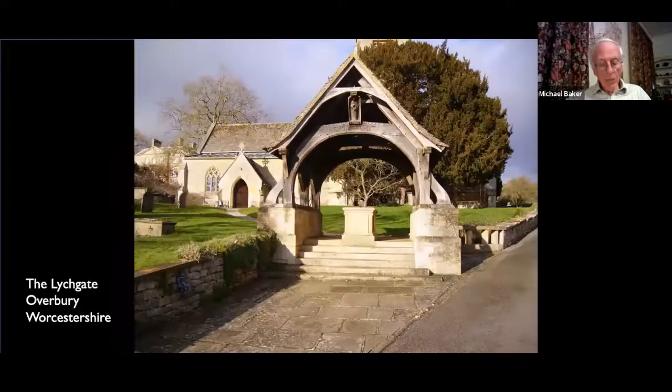Here is Overbury in Worcestershire, where Herbert added this traditional lich gate in the foreground. On your way to church then, as you pass under it and you touch the memorial stone to those who are lost, you are reminded of the freedoms which we enjoy as a result.